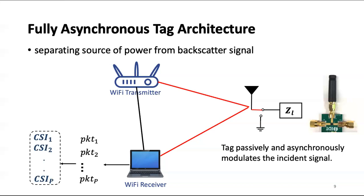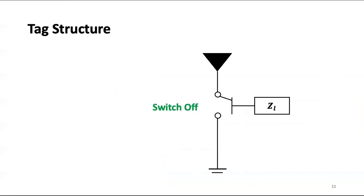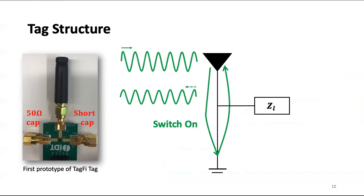The receiver then captures the signal measurements in the physical layer, known as channel state information, and searches for the tag reflection. So all we need at the tag is an RF switch and a Wi-Fi antenna. When the switch is off, the received signal will be absorbed by the load attached to the antenna, but when the switch is on, the antenna will be shorted, so all the received signals will reflect back. And that's how this tag communicates with the reader, sending 0, 1 bits by switching on and off.